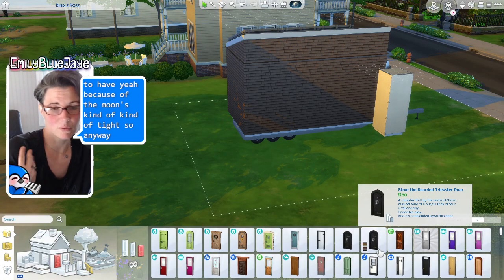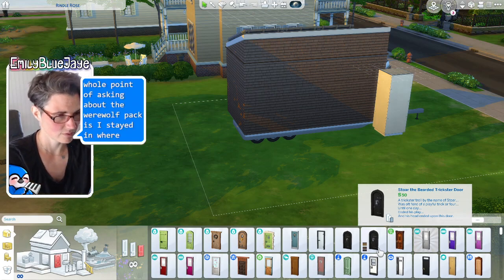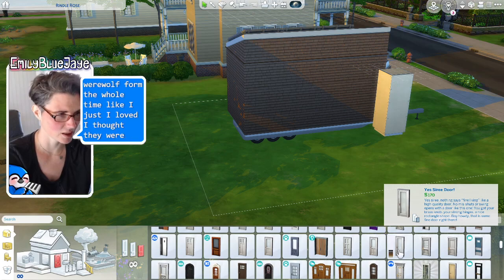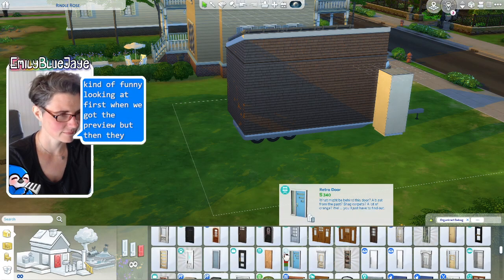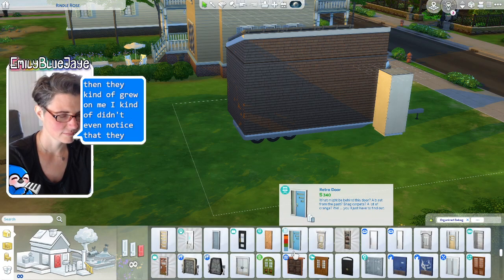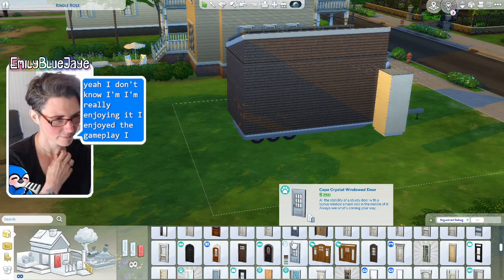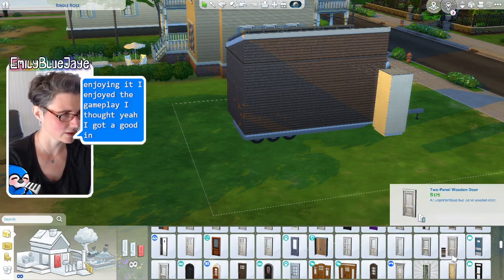So anyway, the whole point of asking about the werewolf pack is I stayed in werewolf form the whole time. I thought they were kind of funny looking at first when we got the preview, but then they grew on me. I kind of didn't even notice. I'm really enjoying it. I enjoyed the gameplay. I got a good amount of time out of it.